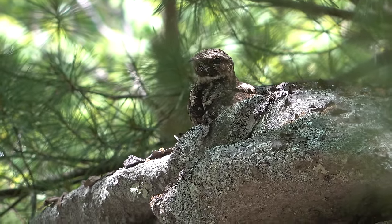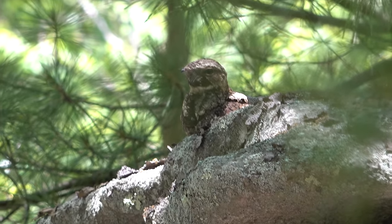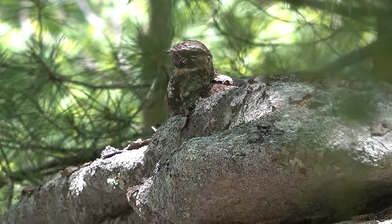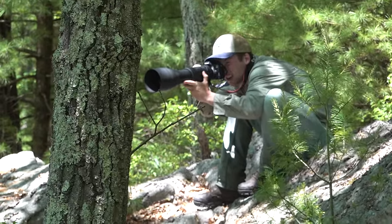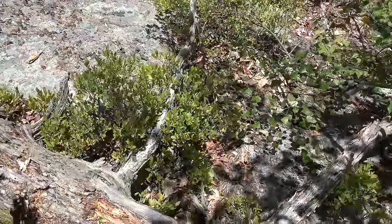All right, you guys can see it right here. It's totally relying on camouflage. In fact, it's looking right at me, and you can't even tell. Look at that bizarre beak. Dude, you could get a killer shot from here. All right, Alex is trying to get some pictures of it. It's in a tree right now, and then we're gonna leave it alone. Pretty nice.